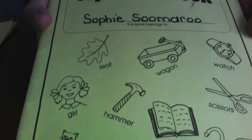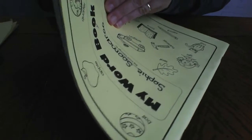Okay, kindergarten. So, besides our map, today is Wednesday. Wednesday we do word book. This is an old student. Okay, so Mrs. Castellano is using this book. You gotta find the page. Z is at the end of the alphabet.